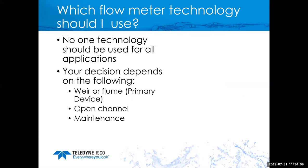As far as which technology we should use, you've seen a lot of different technologies. No one technology should be used for all applications. Your decision is going to depend on whether you have a primary device, if it's an open channel, or maintenance. Whatever is required is going to help determine if we're going to go with a non-contact sensor or use a weir or a flume.